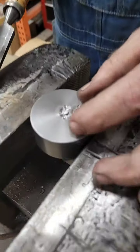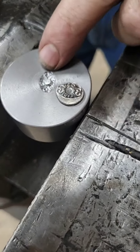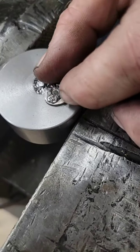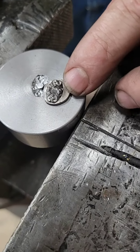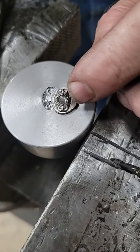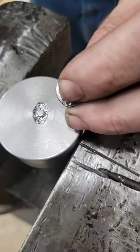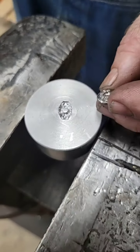That's it. Out it comes. And I didn't hurt my die at all, and we've got a perfect stamping. This will make a great 4-prong head or a pair of earrings. And as you can see, you can do it without a press.